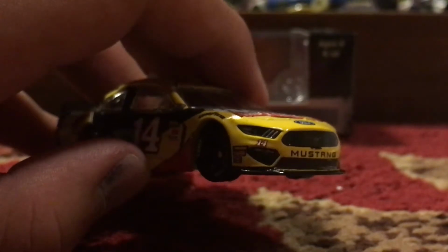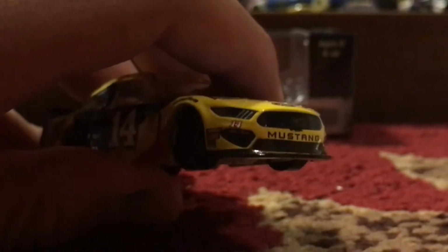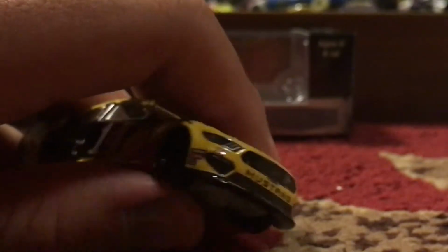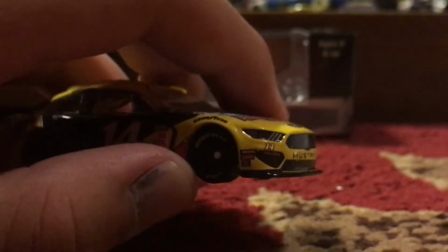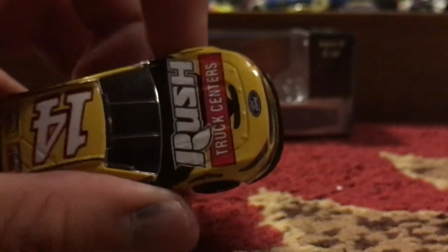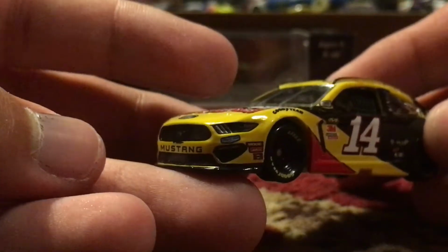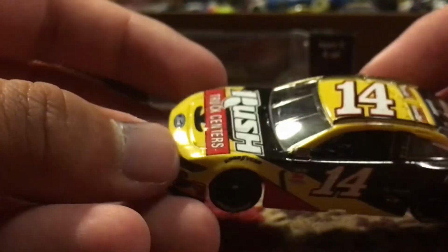You got the headlight with the 14 font. You got the vent right there, I don't know what you call that. You got Mobil, Alloc, Sunoco. You got the splitter, all in black. This side, it says Stewart-Haas Racing. Same logos on the other side.